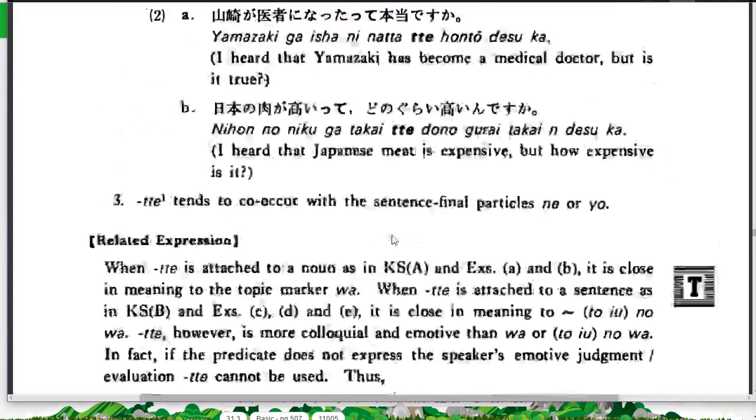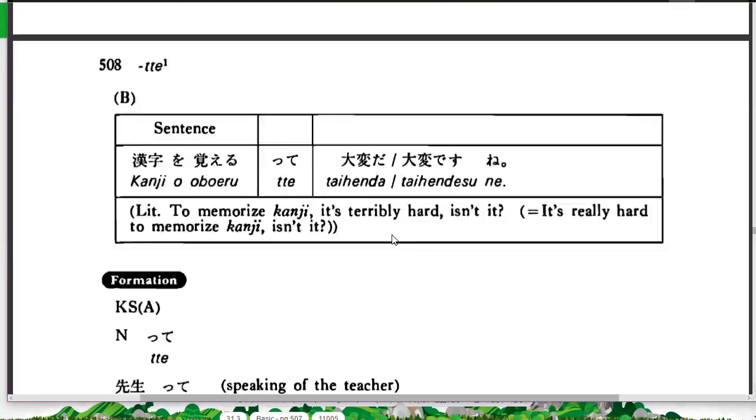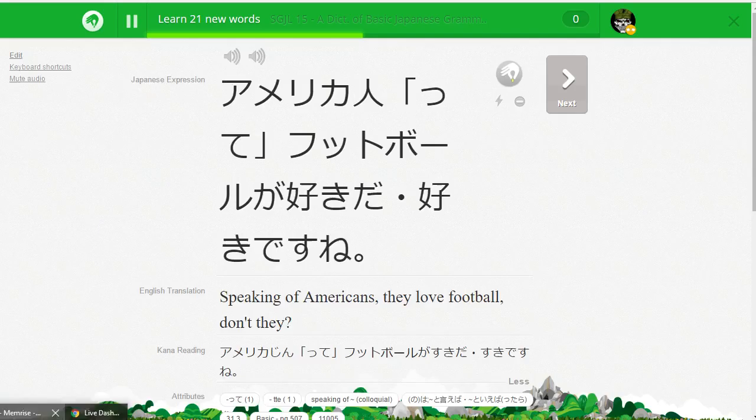So let's see how many sentences for that. 6, 7. All right, so that's 7 sentences. All right, let's go. So we read up on that. Now we want to go with sentences.